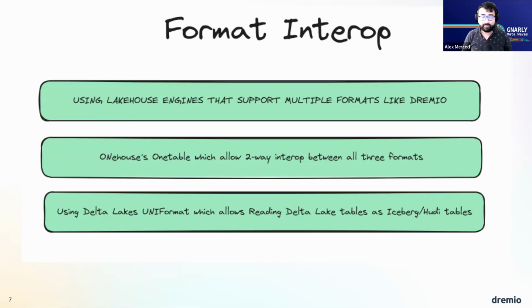There's a lot of different approaches to this. Right now, the main approach that you can implement today is using tools that support multiple formats, using Lakehouse engines such as Dremio that can support multiple formats. So that's one approach to having these formats play together. And now you're starting to see a conversation of people trying to create frameworks for interop. There are basically two that have been announced this year, though how they evolve and what their exact implementation details are is still ongoing news. But first there's Onehouse.